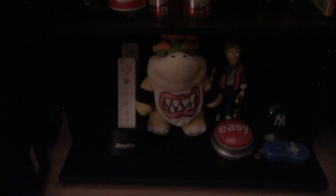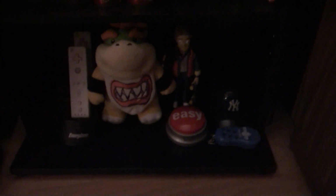And then finally on the bottom shelf, there's a Wii Remote charger, a Bowser Jr. plush, a Marty McFly, a really weird looking Marty McFly statue, I must add. The easy button, which doesn't work.